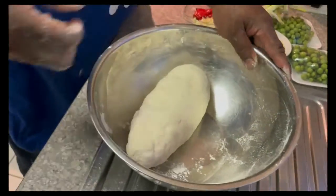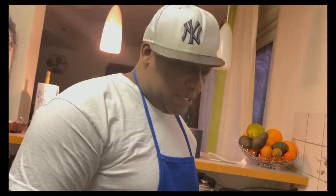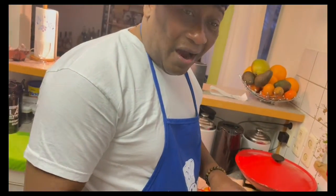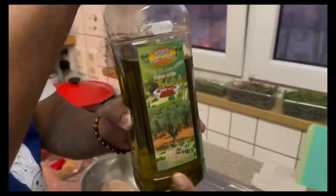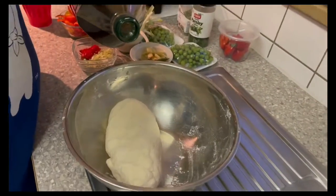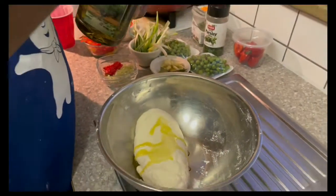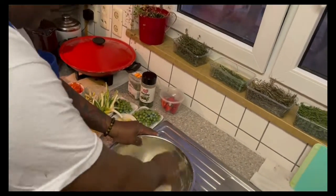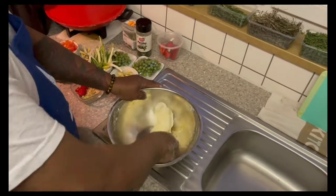I know the worst thing about it is when I need my flour, and you put it down and let it sit, because it sucks out all of that and gets dry and hard. So, a little bit of the olive oil over here. I'm going to dump a little bit of olive oil until I'm ready to put that in the pot. So, a little olive oil, keep it moist and all that stuff.